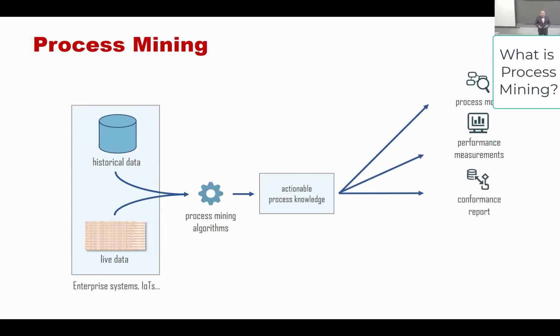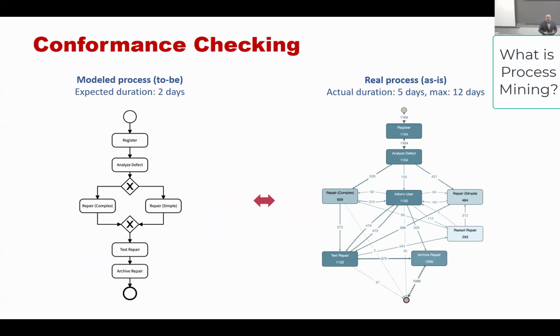The third thing we might do in process mining is to find out if the process is being performed as we expect, or if there are deviations with respect to our expectations. That is a set of techniques that we call conformance checking or compliance checking in some cases.